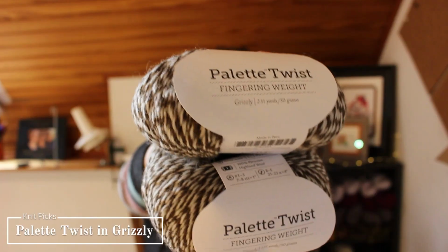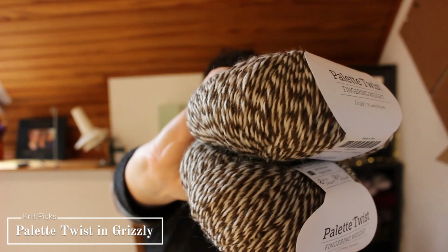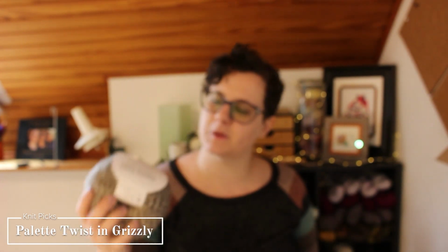And I also bought Palette Twist in the colorway Grizzly. So this one is a dark brown and white marled option as well.